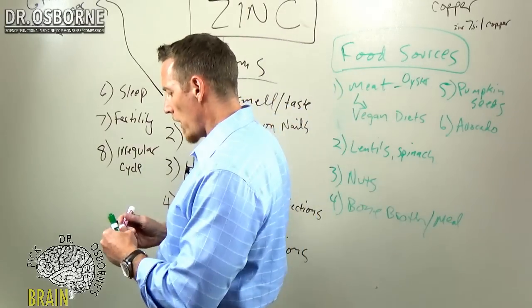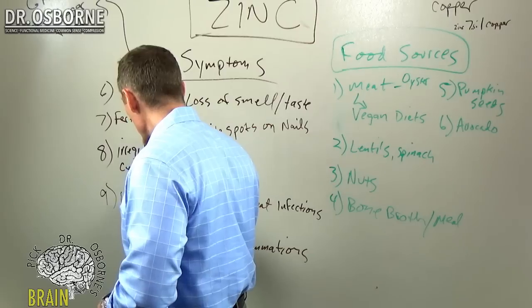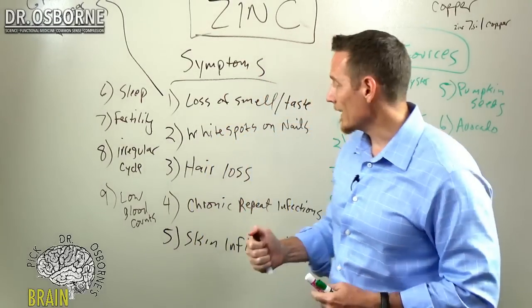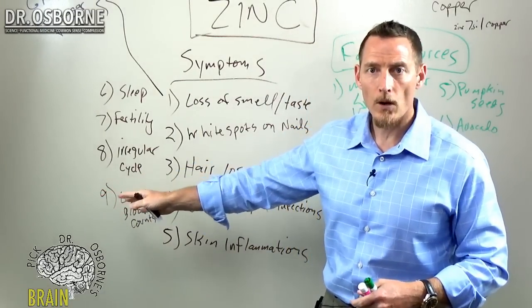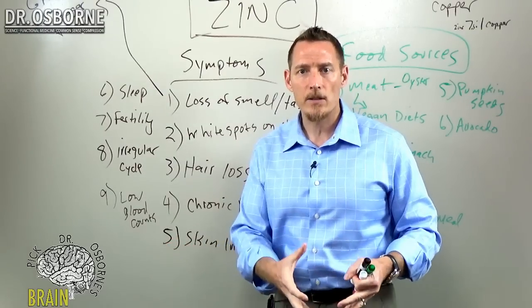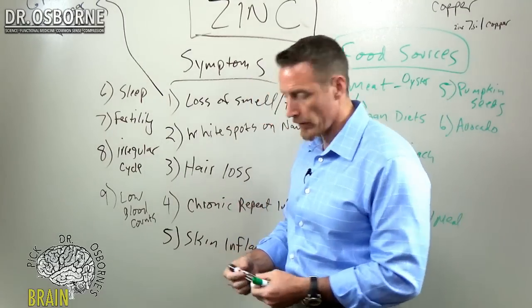Another thing that you might see on your lab work when you get your physical exams or checkups is low blood counts. What does that mean? A zinc deficiency can manifest as a low white blood cell count, a low red blood cell count, or a low platelet count. So low blood counts can mean really a variety of those things. If you've had that coming back repeatedly, lab after lab, ask your doctor, maybe this is being caused by zinc. Can we run my zinc levels so that we can get that corrected?